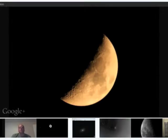And so what's your setup for this? My 8-inch Meade hooked up to my Canon DSLR, and I have a focal reducer of f6.3 to get the full moon in the view. Oh, you got a focal reducer. So what does the focal reducer do? Shortens the focal length of the telescope. And so if you didn't have the focal reducer in, it would be like a much more magnified image? Yes.